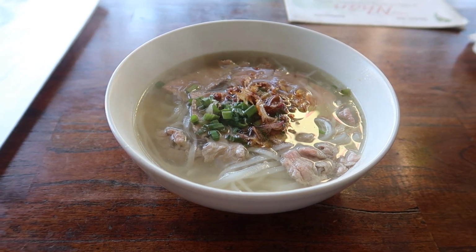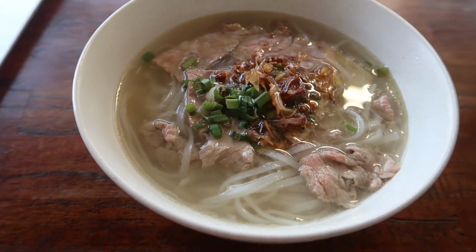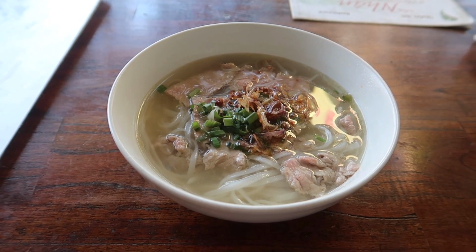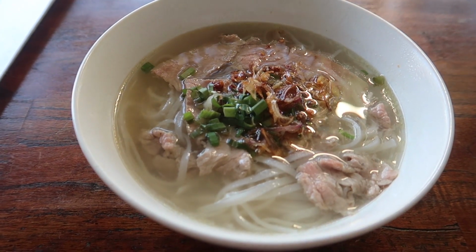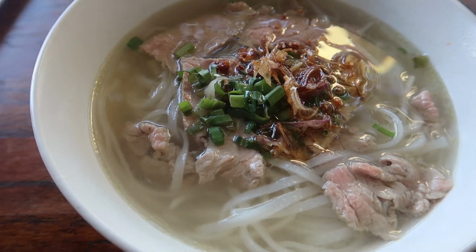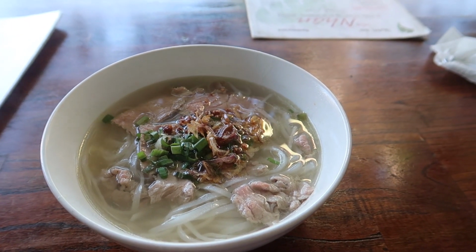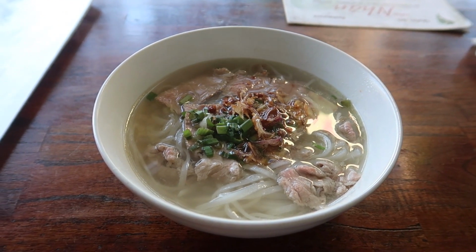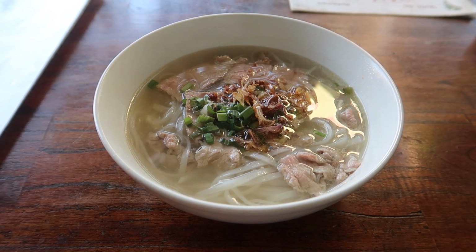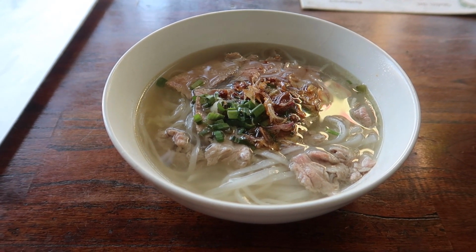Stopping for a little bite to eat, and what's more Vietnamese than pho? And for those that don't know what pho is, let me break it down really fast to you. Beef broth with beef noodles, and a lot of times it does come with some veggies. In this case, it looks like just some green onion or something like that, but a lot of times they do give you on the side some basil, some mint, lime, and so on. But yeah, this is probably the most popular Vietnamese dish that you will find anywhere in Vietnam or anywhere else at any Vietnamese restaurant. It's delicious.